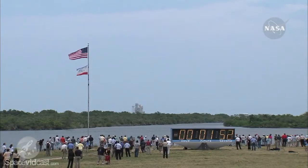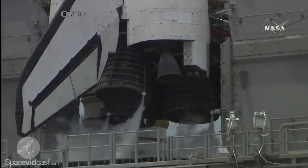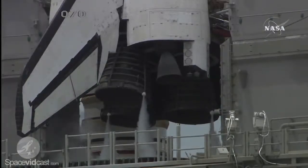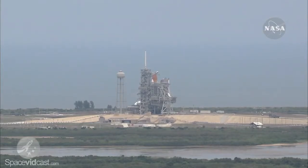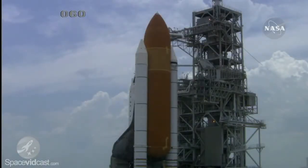LH2 pressurization. Solid rocket booster cameras have been activated. Sound suppression water system has been armed. No birds observed in the immediate vicinity of the flight path. Final check of the SRB commands.